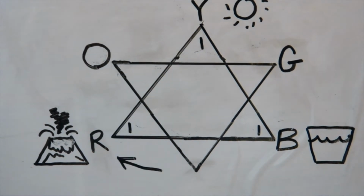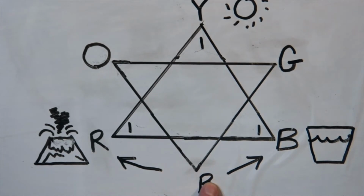What happens if I take that red lava and that blue water and I put them together? What color did I get? Well, let's put them together first, and let me show you a trick. If I remove the tail of the R, you'll see it becomes a P. And if I remove the bottom hoop of the B, it also becomes a P. That's my first hint. It's going to be purple that goes in there.